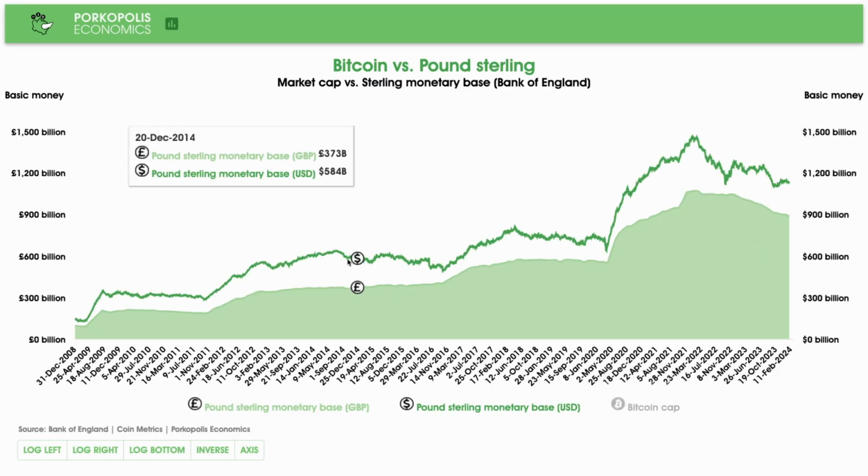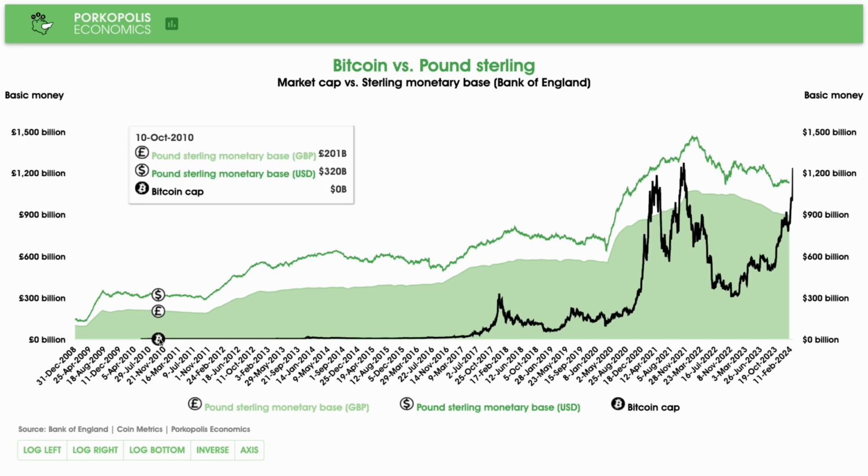So here we have a unit of comparison now for Bitcoin. And remember, the dollar-based comparison is the line. Actual sterling is the area, the shaded area. Now let's add Bitcoin in dollar terms. We can see that Bitcoin has just chugged along here, working out the kinks, growing adoption slowly.